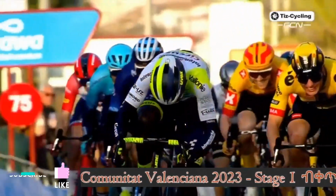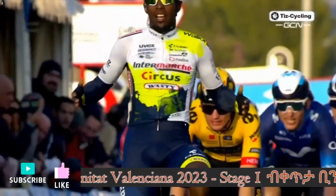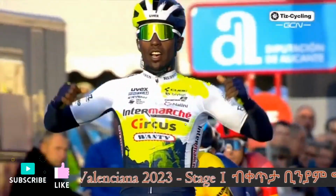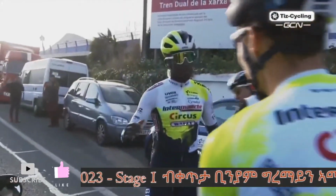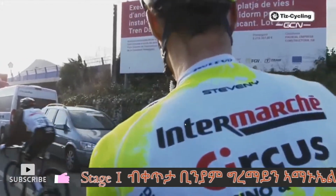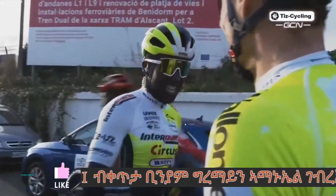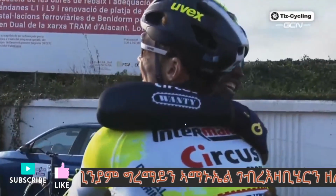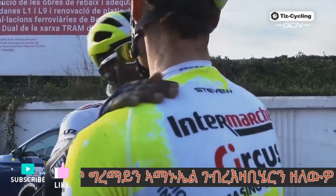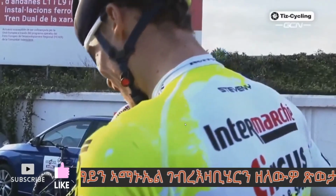300 and a bit metres to go when Biniam Girmay launched that sprint. There was a lot of hesitation amongst several teams. It's almost as if there weren't big enough teams to set that up for a proper sprint, Brian. There's a lot of hesitation, a lot of waiting, but when that gap opened, he did not hesitate. He flew to the front, and as you said, nobody could get near him.